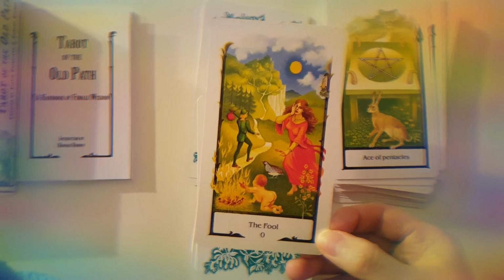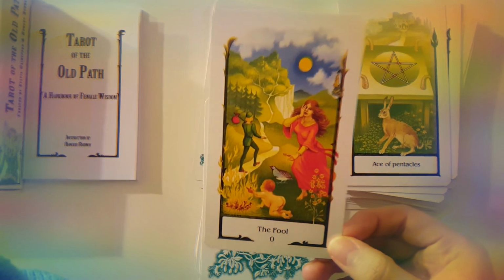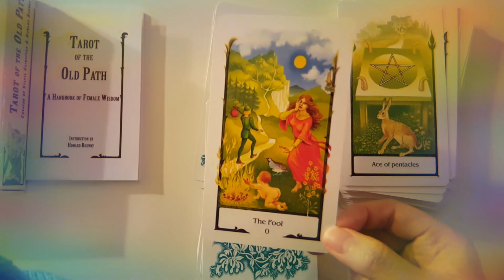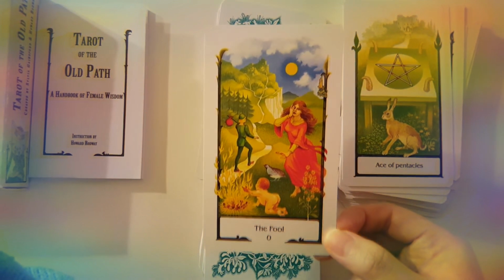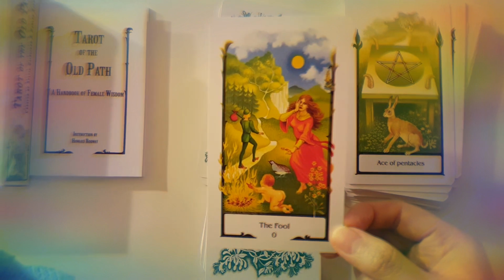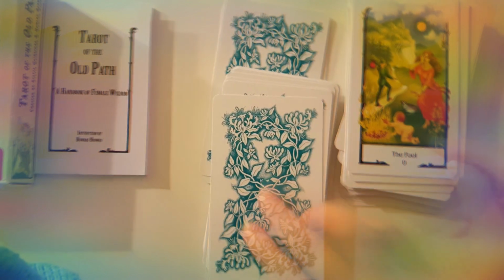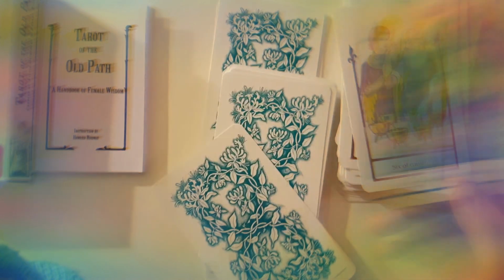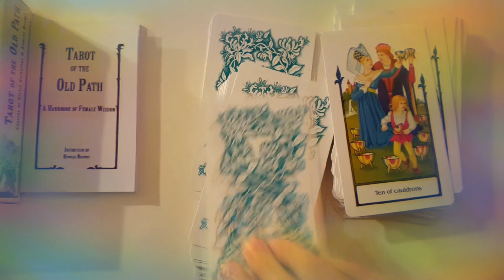The Fool. Definitely a different depiction, but here we have the baby touching the flame. So there are all sorts of different perceptions of the Fool represented in this card. With the baby touching the fire, we have the traditional Fool on the left. I'm sure the flowers have certain meanings as well. The Six of Cauldrons. The Ten of Cauldrons, Ten of Cups, very indicative of the traditional meaning.